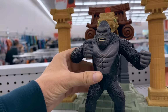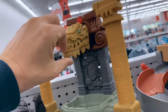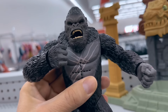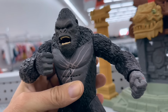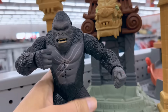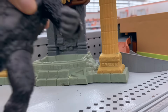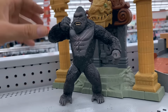Oh, look at this King Kong. Actually, I had this once before. It kind of reminds you of the He-Man slime pit. Oh, he makes noise. Oh, cool. I think I have this one. It's cool. These guys kind of go good together, don't they? Little diorama here. Let's see if I can get him to stand on his own. Come on. There we go. Oh, look at this Kong, man. That's cool.